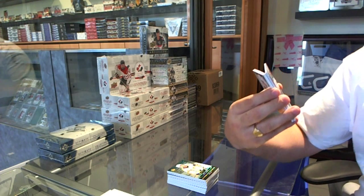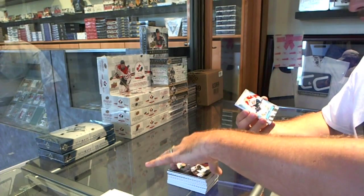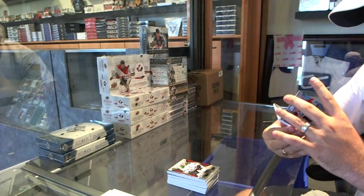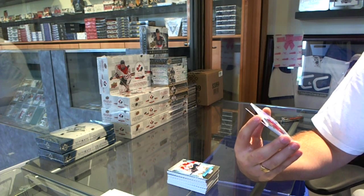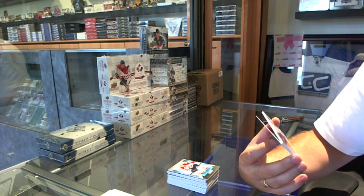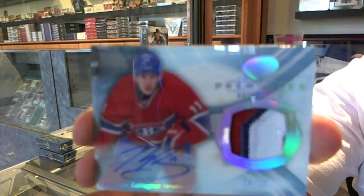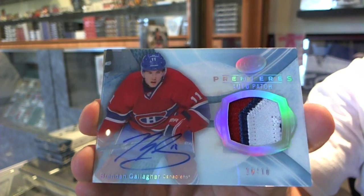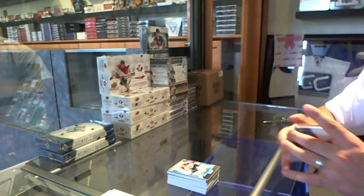All right, we got for the Dallas Stars, number to 499, Tyler Seguin. We've got for the Florida Panthers, number to 499, Nick Bjugstad. Oh, good pick, team. Good pick. And we've got a Premier's Autograph Ice Patch, number 10 of 10, for the Montreal Canadiens, Brendan Gallagher. 10 of 10, Brendan Gallagher. That's a nice, massive card.